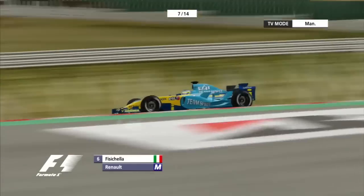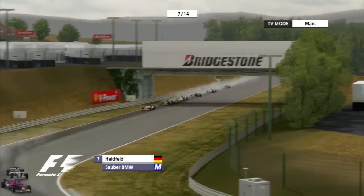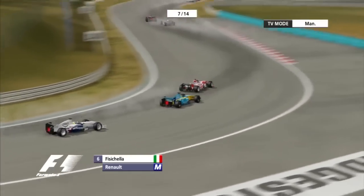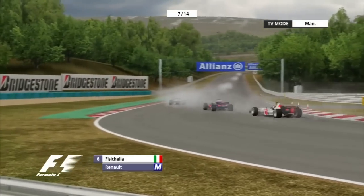What about Fisichella? He got past Heidfeld, I believe. Yep, he must have done. So Fisichella got past Heidfeld, and now Fisichella is up behind the Super Aguri. So Fisichella is really charging his way through the field.